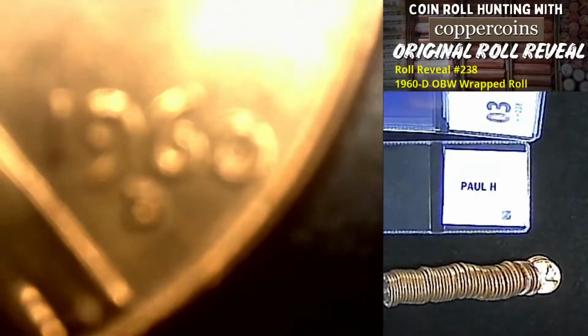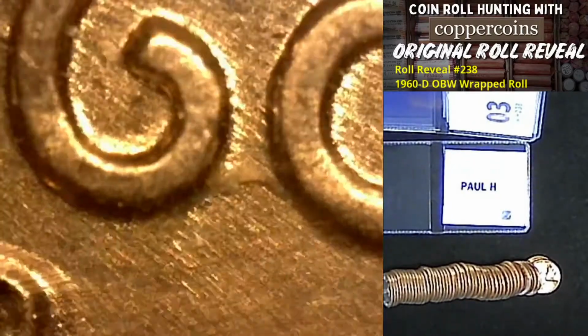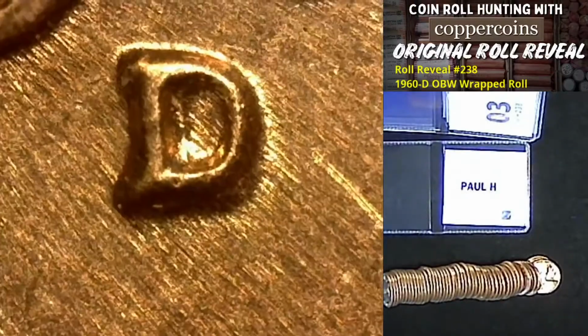See, it looks like we may have a marker in, maybe. Nope, that's a piece of fuzz. I thought that might have been a little die crack. So there it is.